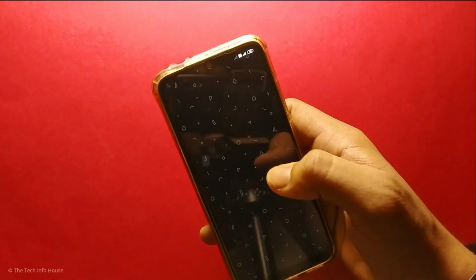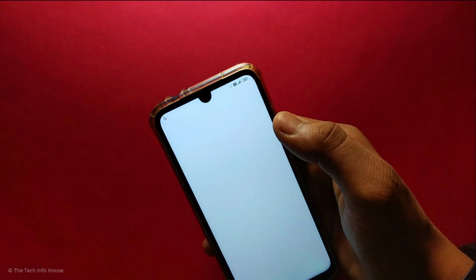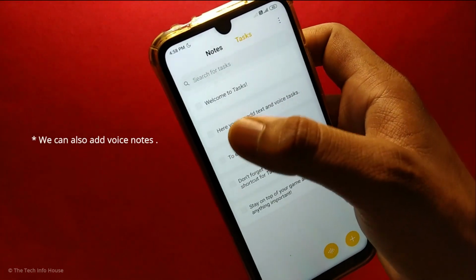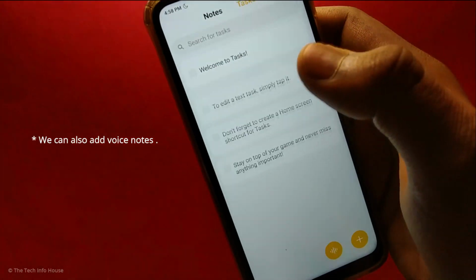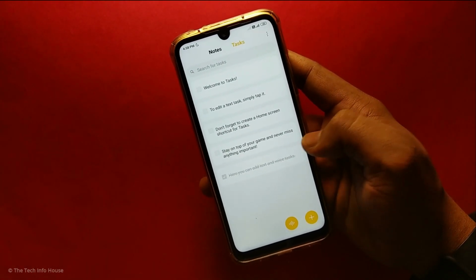Anyways, guys, other than the dark mode, we see a change in the Mi Notes app. Now it has a dedicated task section. As you can see, there's a dedicated checkbox. Once we have done the task, we can check it out, so cross it out, something like that.